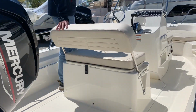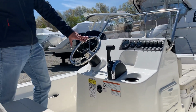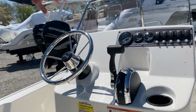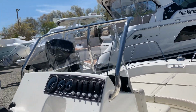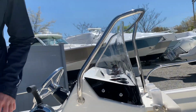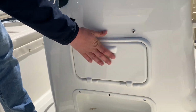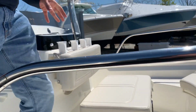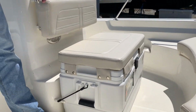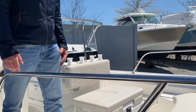Here you have your helm bench, along with storage underneath. Your helm includes your gauges, switches, compass, throttle, and additional cup holders. Here you notice some room for some tackle storage, along with additional storage on the inside of the console. Here, more rod holders, right with your cooler seat, backrest, very comfortable.